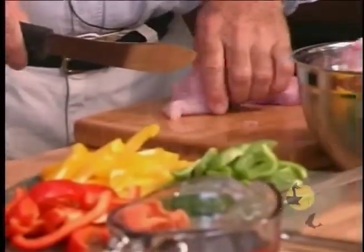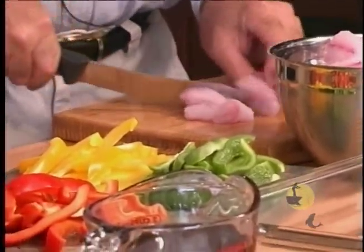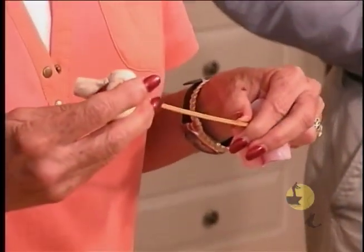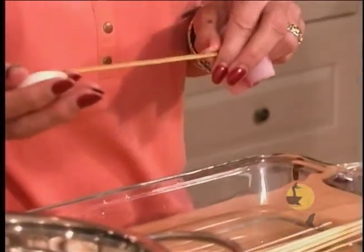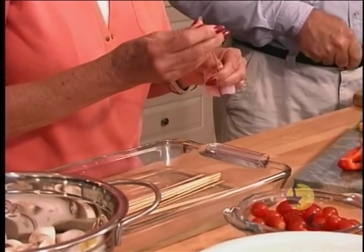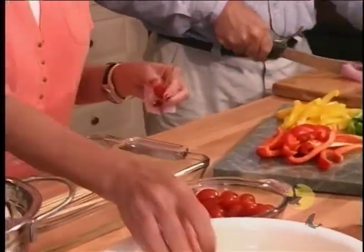We are going to be assembling our grouper kebabs today. Bill is finishing up chunking up the grouper, and I am starting with the skewers that have been soaking in water. We're going to be putting one of the grouper chunks on the end, and then we just have a little bit of fun with this. We put a little bit of mushroom and tomato. We're just going to skewer it right down, and a piece of pineapple, and then I'm going to get another.